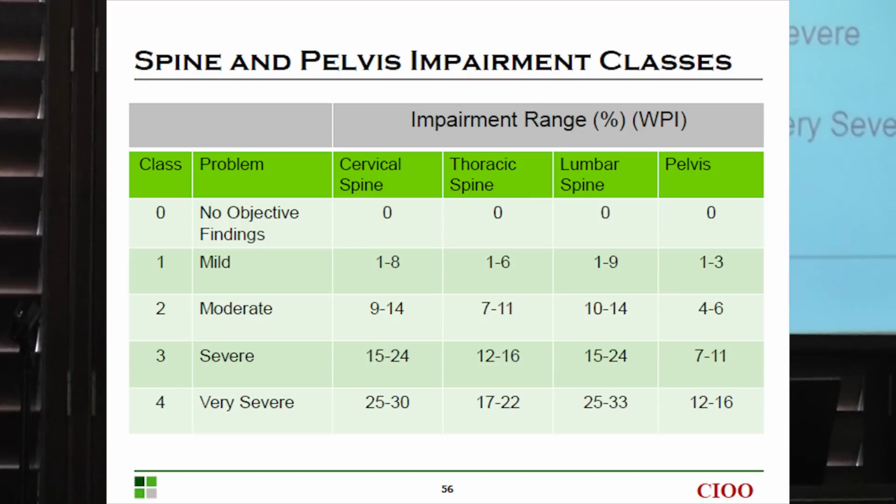And the percentages you see are for whole person impairment. So if we go to cervical spine, the worst it's going to be is 30%. Thoracic, you go down to the bottom, the worst it's going to be is 22%. Lumbar, 33%, and pelvis, 16%.